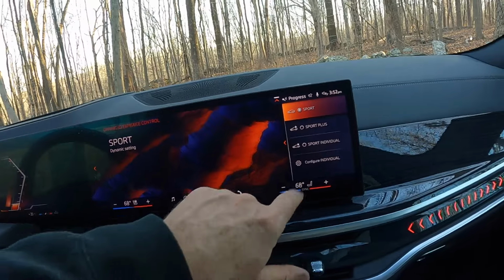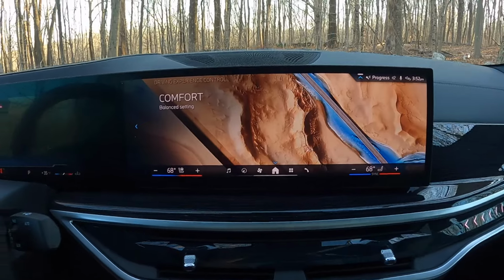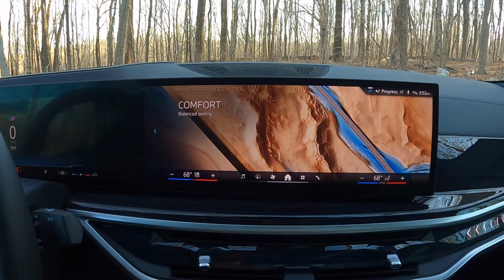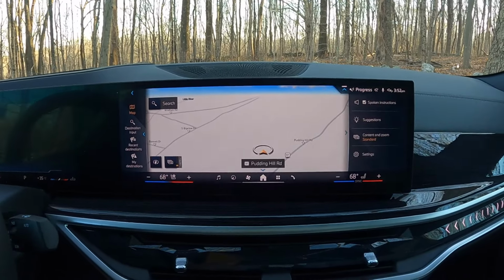And that's why you have your configured individual. Now, if we go to the next setting, which is Comfort, we don't have that particular adjustability in the Comfort setting. It's more of a balance setting. This is where I leave the car 90% of the time because it's a good balance for everything, for your suspension, steering, all that stuff.